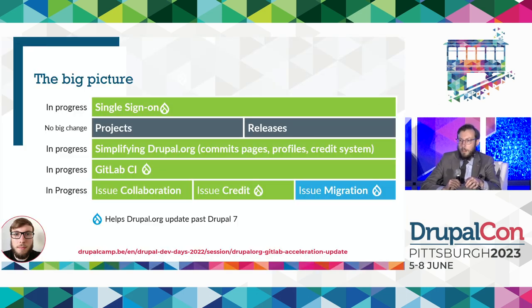So since this is making contribution easier, single sign-on is kind of part of that initiative's umbrella. And we're also working on simplifying Drupal.org. So on Drupal.org, we used to have a database of all the commits that you made. We don't have that anymore. So there's one less thing to migrate past Drupal 7. That's the solution for some of the migration things. It's easier to not migrate it.